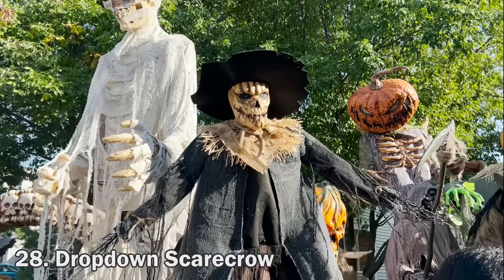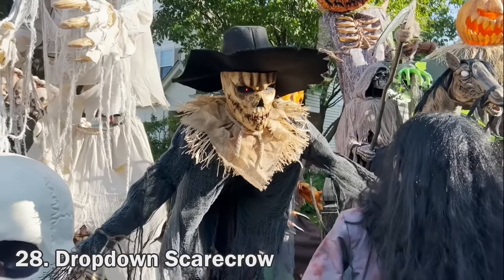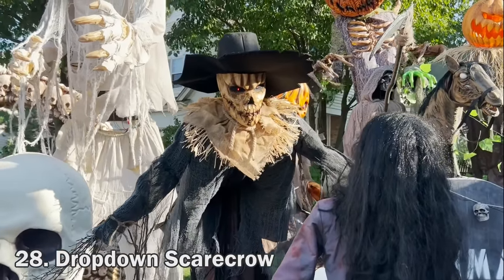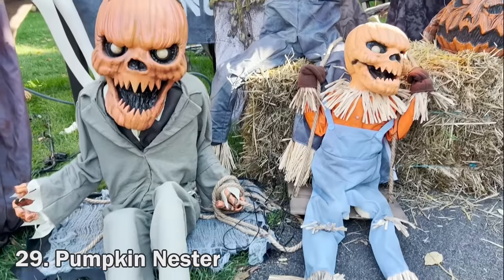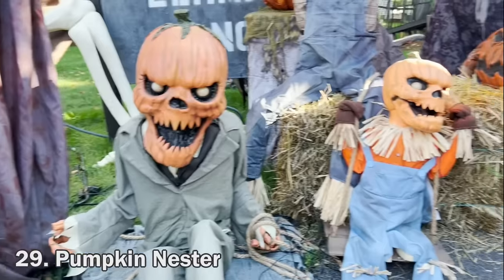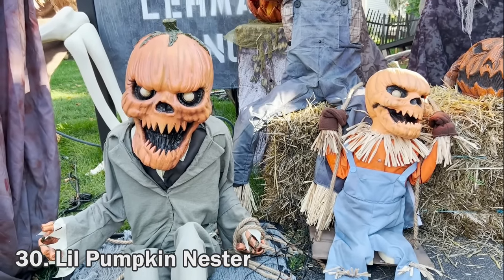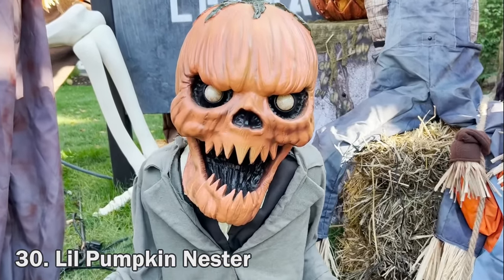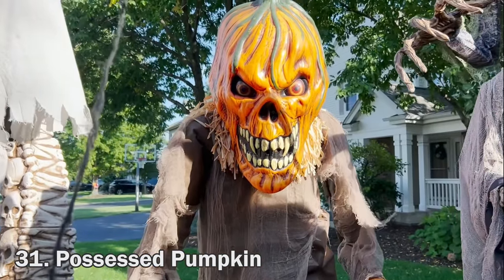Here's Drop Down Scarecrow. Come one step closer and I'll take your soul. Here are the two Pumpkin Nesters. We have Pumpkin Nester and Lil Nester right here. They're not hanging up right now, but these guys both swing and his mouth moves. Here's Possessed Pumpkin. He is not currently working, but he twists side to side.